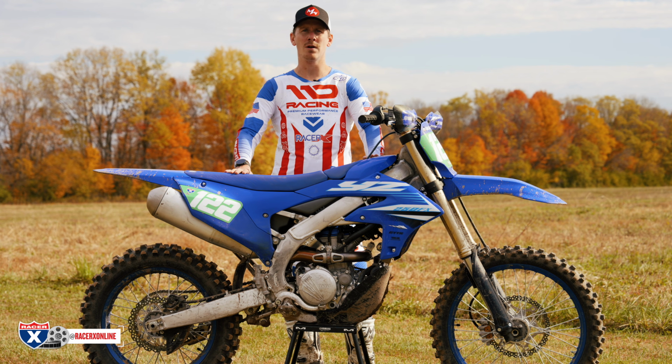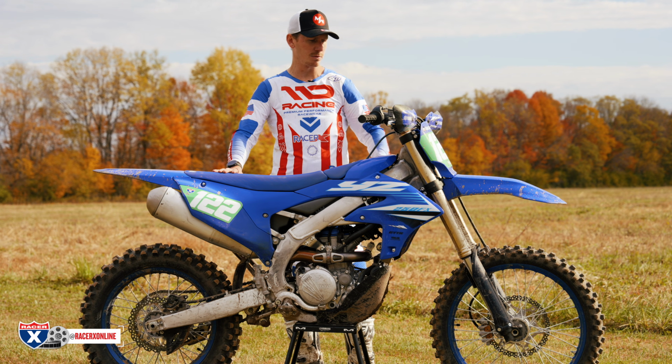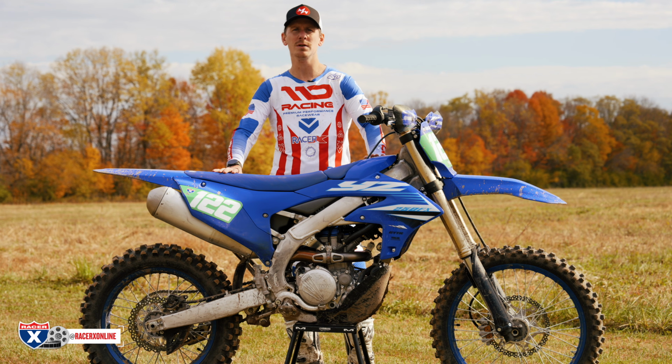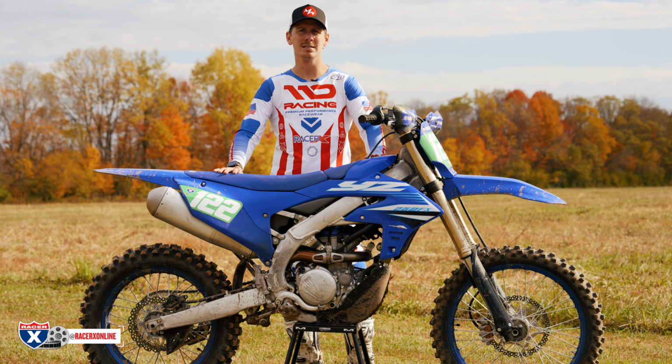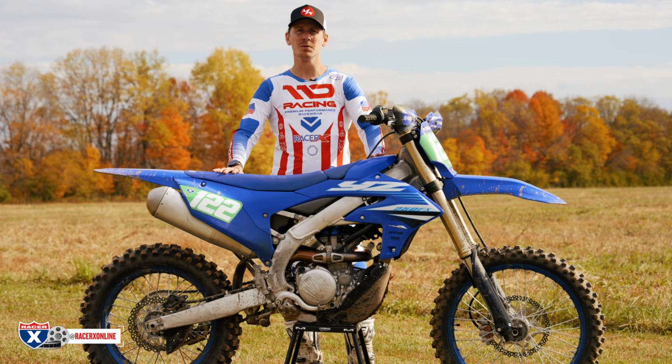It is ready to go ride as a weekend warrior through the woods, motocross track, go race a GNCC, however you want to do it. Out of the box, this thing comes with your MX, I think 33 tires, Dunlop, amazing tire. The bar bend is another thing. I'm very picky with my bars. The bar bend is amazing over here. Really good grips. This thing's really good out of box.